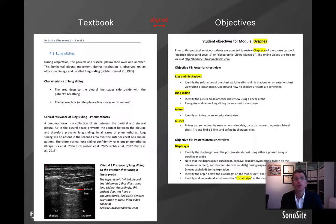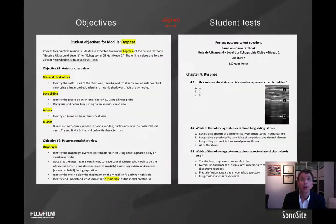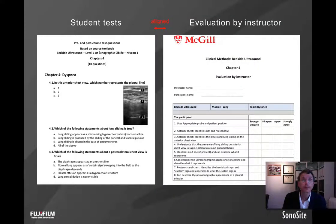So here's an example of a chapter on lung sliding or lung ultrasound in a dyspneic patient next to the objectives, which are sent to the students. In other words, the students read the textbook, they receive the objectives, they understand what objectives will be acquired during the course, and then the objectives are tailored to the pre and post-course tests. And those tests are furthermore correlated or aligned to the instructor evaluation form, which is seen here.